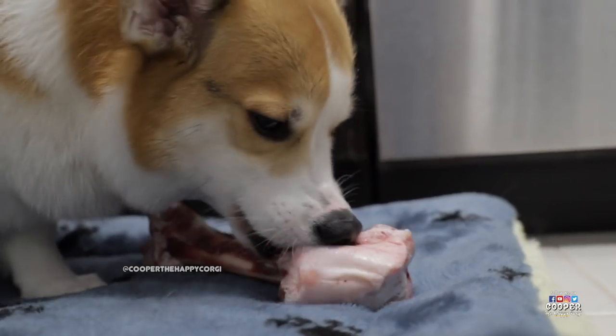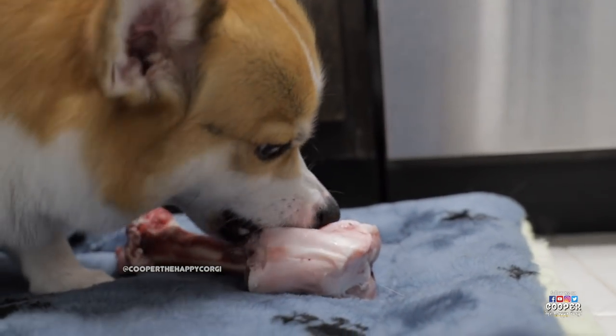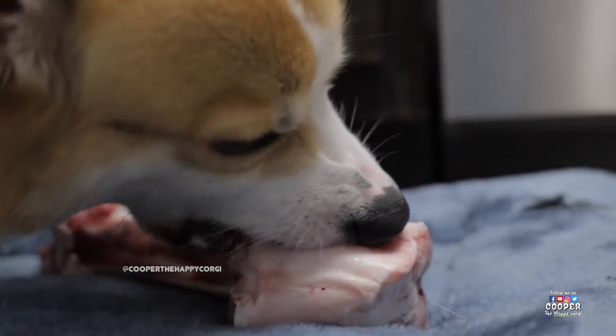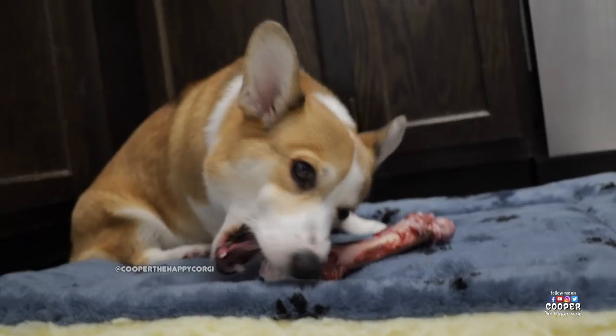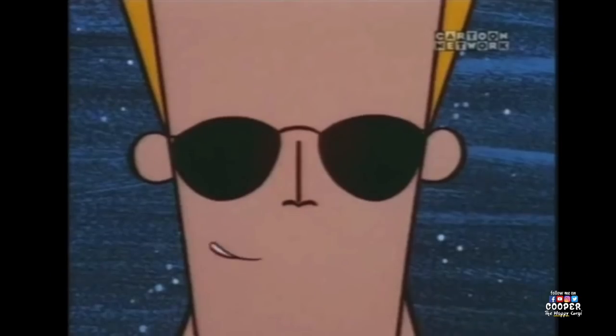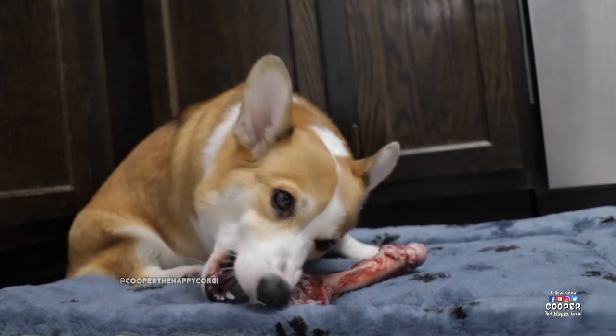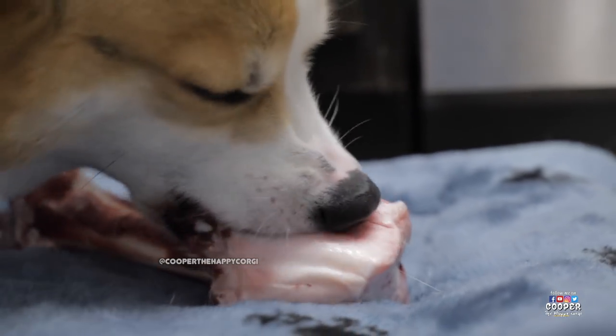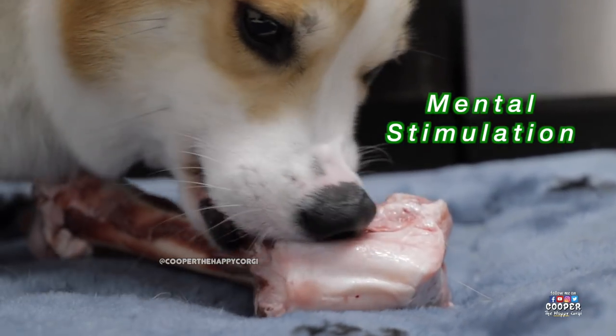1. Eating the bone marrow and the cartilage provides a ton of high-quality nutrients. 2. Ripping and chewing on bones is a great muscle-building activity. Chicks dig that. It helps build strong neck and spine. 3. Chewing on a raw bone encourages mental stimulation.